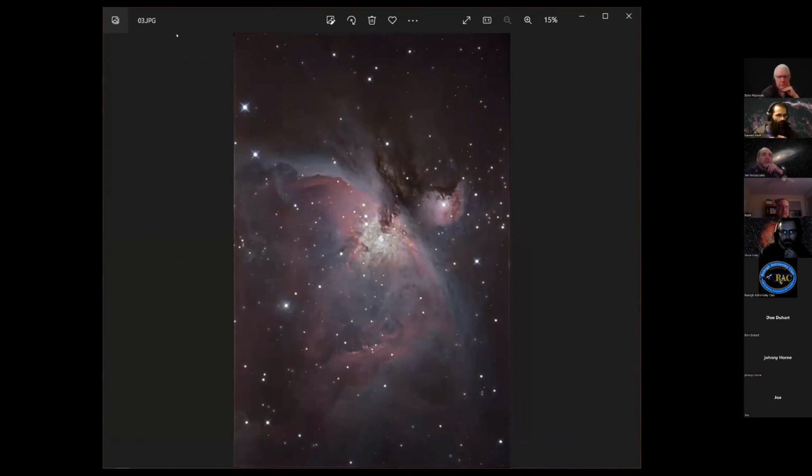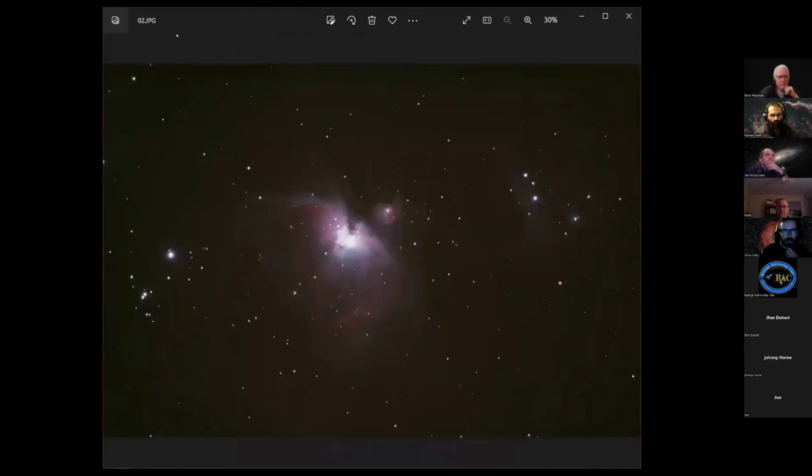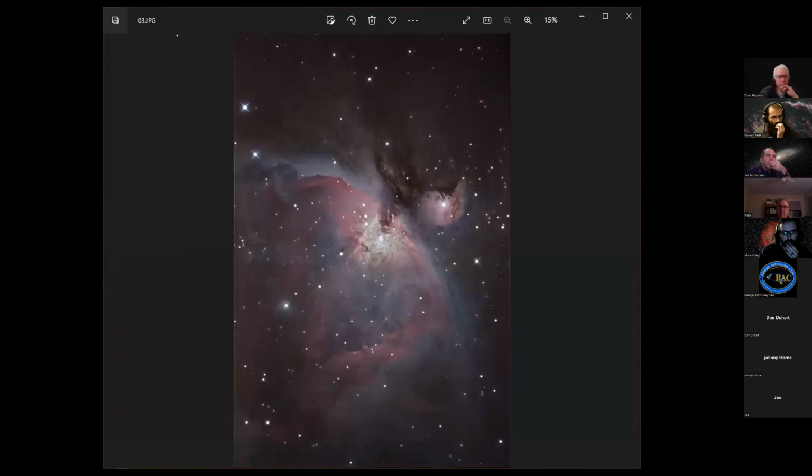I actually still use it. I don't see myself getting rid of it and upgrading to something else as far as a DSLR that I would take as a travel camera, if I want to just take some lenses and go to the Outer Banks or whatever. But that was with an RC8, and the focal length for that one was 1600 millimeters, which is actually double the previous two. The Schmidt-Newtonian tube is 800 millimeters. But anyway, this is 1600 millimeters, and it worked great.